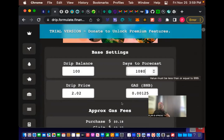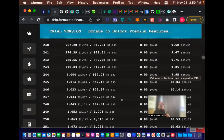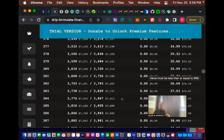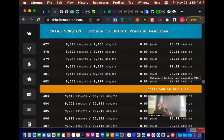Look at it. See the first max out I was going to give to you. So you get to a place where, when the total volume you earn is up to $20,000, then you begin to have tax inclusion. Whale tax is now plus 5%. So you will now be charged an additional 5% apart from the other tax. How many percent, Mr. Smith? 15.